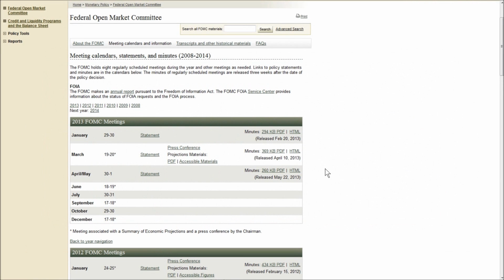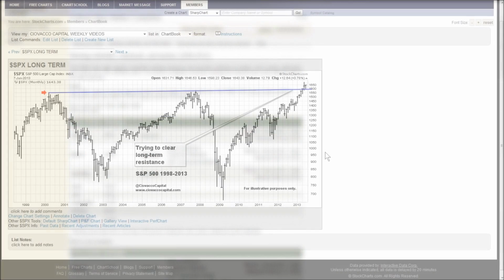Just a reminder that the tapering talk from the Fed is not going away anytime soon. The next meeting takes place on June 18th and June 19th.